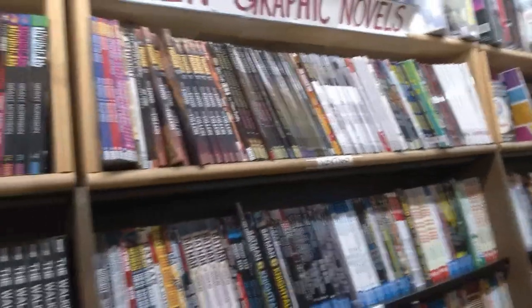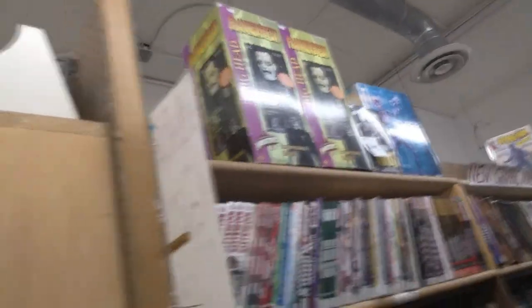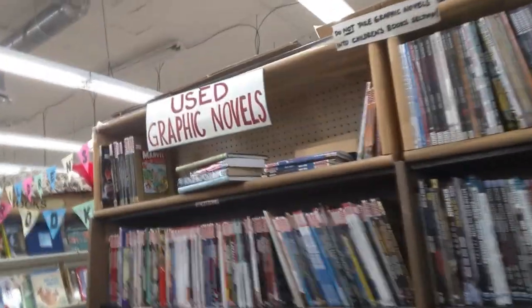A lot of graphic novels. Actually, I had to bring LPH back over here so she can see the graphic novel section. A lot of titles. Tons of manga. I never really got into the manga. My son likes it, though. More of these. Oh, not tradable. No trading graphic novels. Denied.